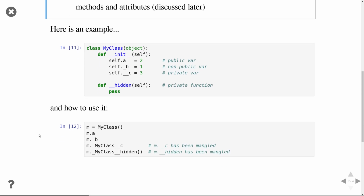Now, if you would like to use that, we create a new instance of my class. I can just write m.a, that gives me the normal value, because it's a public variable, then m._b to get the non-public one. But if I want to get these strictly private variables and functions, I have to change the name here, right? I have to add the class name. Otherwise, it wouldn't work.